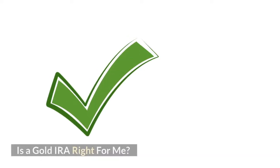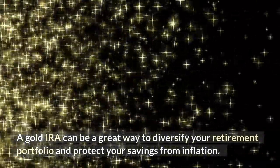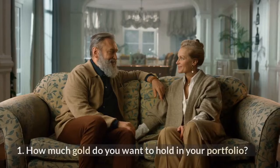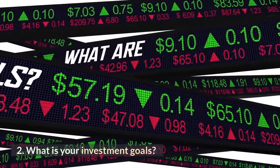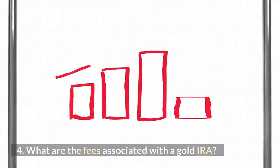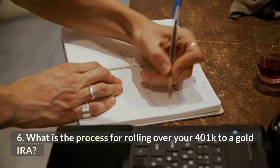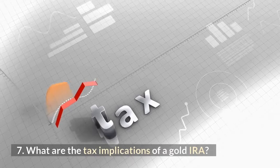Is a gold IRA right for me? A gold IRA can be a great way to diversify your retirement portfolio and protect your savings from inflation. But is it right for you? Here are 7 things to consider before making the switch. 1. How much gold do you want to hold in your portfolio? 2. What are your investment goals? 3. What is your risk tolerance? 4. What are the fees associated with a gold IRA? 5. How will you diversify your gold holdings? 6. What is the process for rolling over your 401k to a gold IRA? 7. What are the tax implications of a gold IRA?